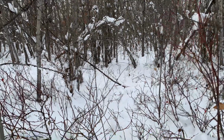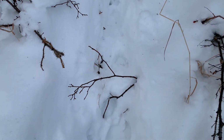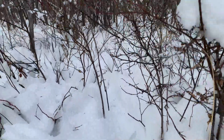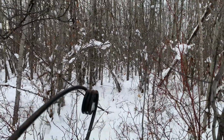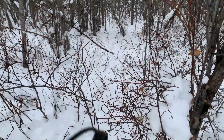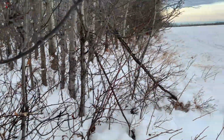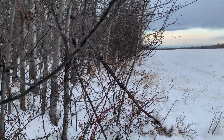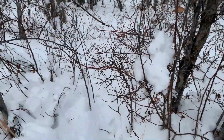So the next spot is not as heavy as the first one, but the next one's heavier than this. So I'm going to put my snare right in this little pinch spot right here. And the heavy trail is over by those clump of trees there. I'm going to anchor to this here. And hopefully we catch them going in, and then should be laying around over there somewhere if the plan works out. The other heavy trail is about 10 yards just up that way. So I'm just going to step in here, hang my snare, and then we'll take a look at the end here.